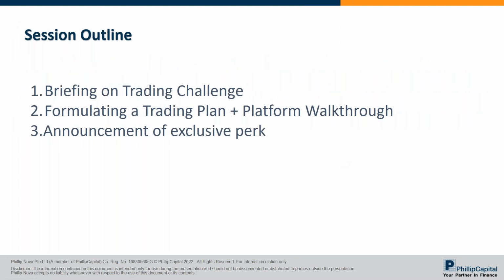And let's look at the outline of this session. The first portion I will be sharing with you on this trading challenge that we have. For those of you who joined us yesterday, this portion will be a recap. For the benefit of those who missed our session yesterday, I'll give an introduction of the trading competition. The second portion, which is the huge chunk of this session, would be conducted by Yi Jie. He'll be talking about formulating the trading plan as well as guiding through our MT5 platform.